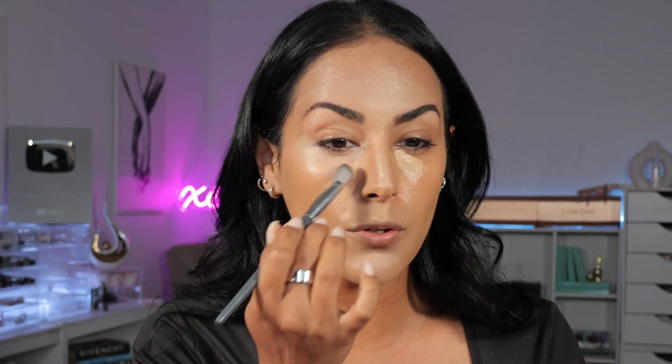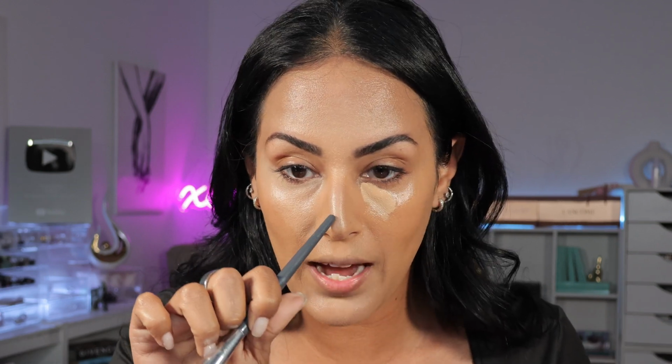I like the coverage on my nose. I feel like it's subtle. You can still see that I have a tan, but it doesn't look heavy and it's not emphasizing dry patches or the flaky skin. So it almost hydrated the flaky skin on the bridge of my nose, which is awesome.